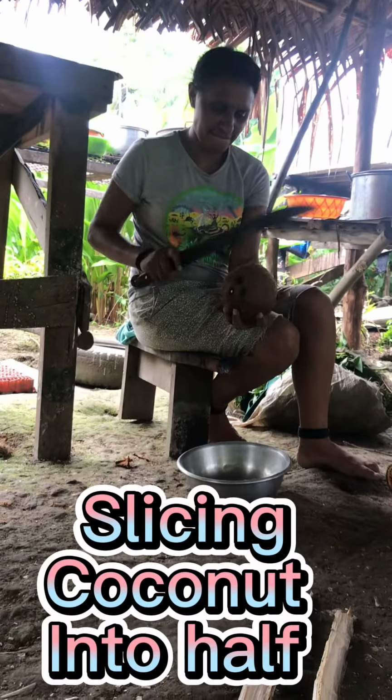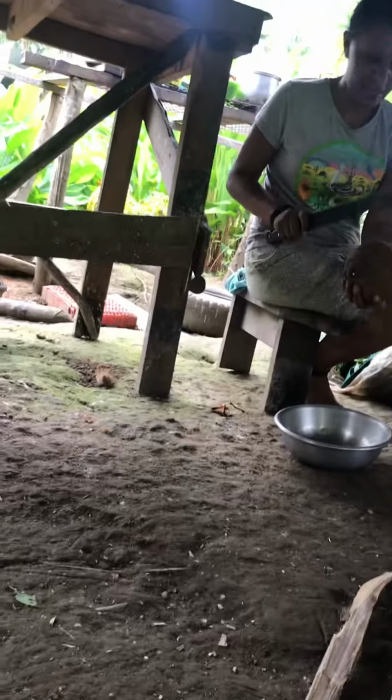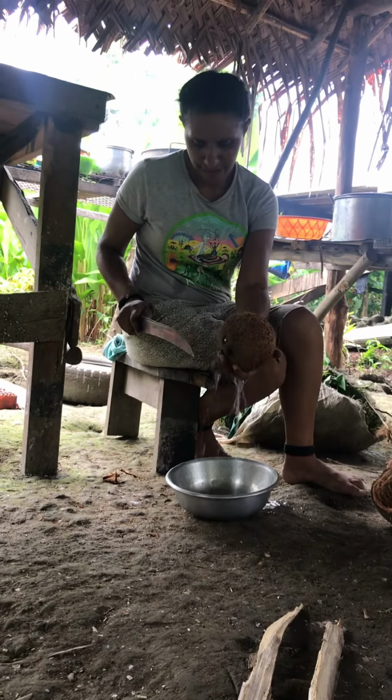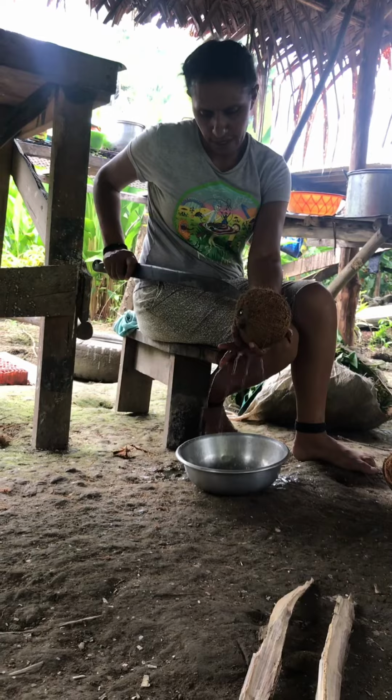After shelling the coconut, we had to break the coconut shell into half, and then we allow the coconut to be scraped. So we allow the water into the bowl, and then we scrape one side and then the other side.